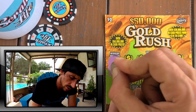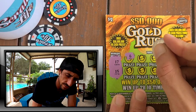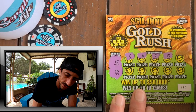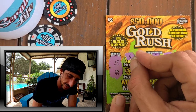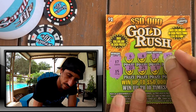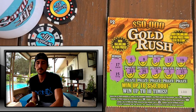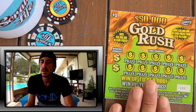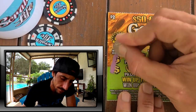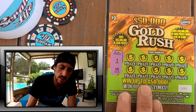Still 3 tickets to scratch. 17 and a 15. Can I get something a little bit nicer? 17, a 6, 8, 7, 13, I need 15, I need 17, 22, 24, 3, and a 23 for the bust. Come on, multiplier, we got 2 more chances, man. I want a symbol on this Gold Rush. It's a really good looking ticket. I wonder what's remaining on it. I know there's a couple top prizes remaining. There are a couple, not many.